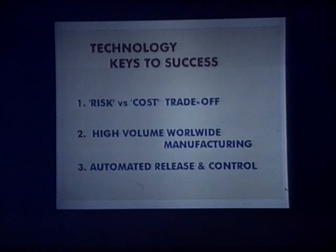Last chart of all, you'll be pleased to hear. What I call the technology keys to success. First of all, we had to make the right sort of risk versus cost trade-off that the basic technology did. Secondly, I'll stress again this need to have a technology which is supportable on a high volume worldwide manufacturing basis. And thirdly, this ability to automate and discipline the release and control system, both for the initial design and any subsequent changes that were made to the design for features or to correct any errors in the early stages.